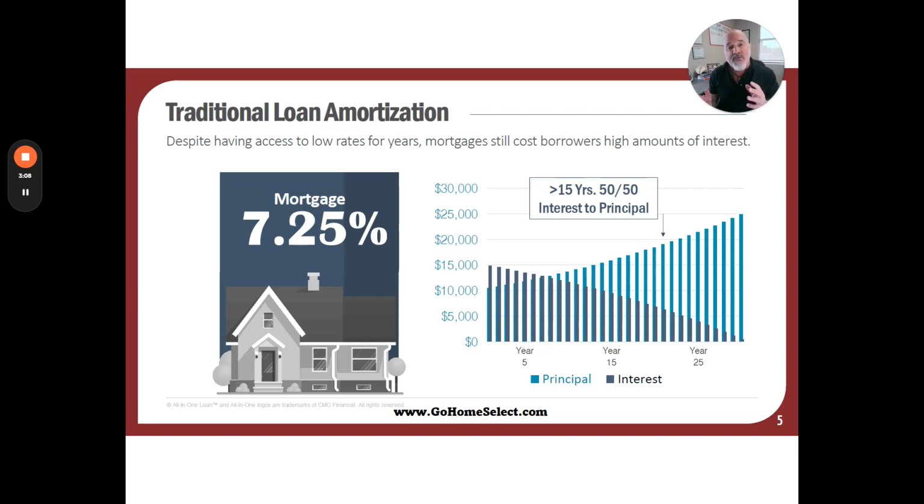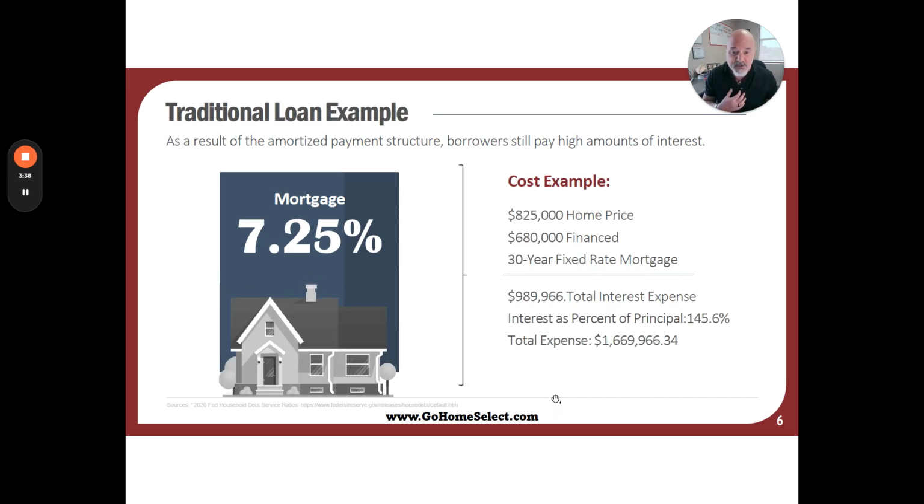And they know that the average consumer stays in a loan for 5 to 7 years. And then we refinance and the balance barely ever moves, right? That's problematic, and so this is the solution. In fact, you have to get to year 15 before you're even paying an equal amount of principal and interest. 15 years. Our clients are paid off in 15 years with the HomeSelect product.